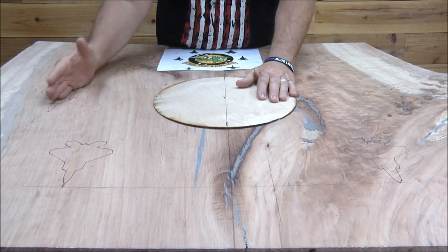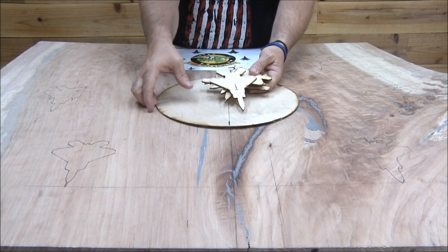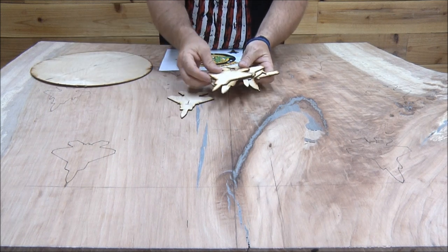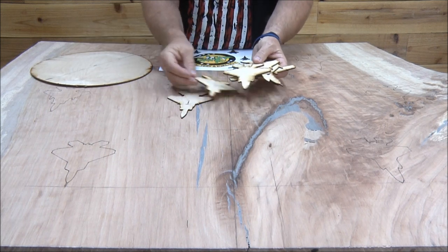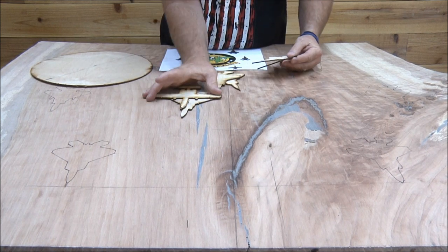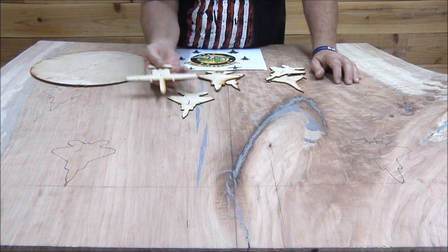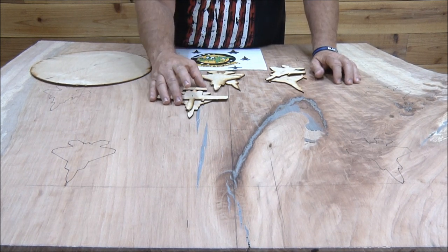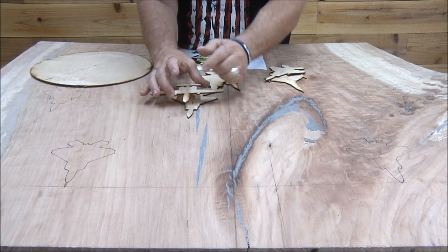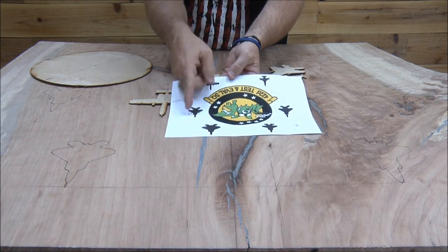Everything is measured off the center. Then we took our airplanes and cut those with the laser. Again, that could be done with cardboard or whatever. But then we realized we had different widths here, so we had to make center marks on our planes. Everything was centered from here, measured off of here to the center of the planes to try and emulate what they've got going here.